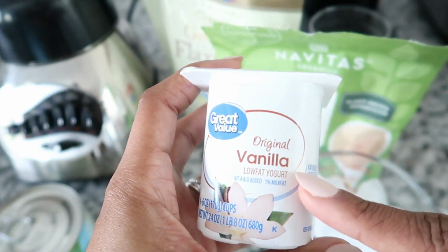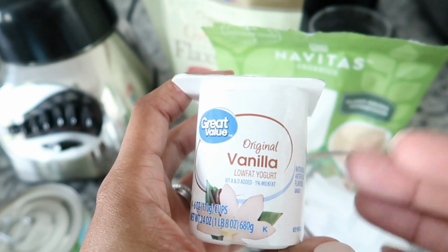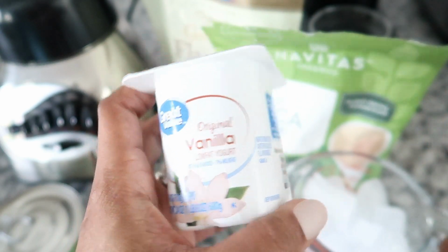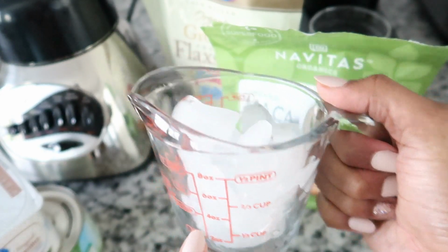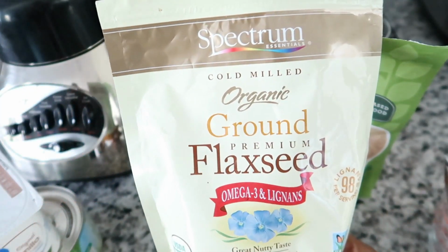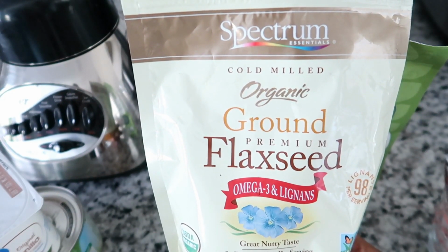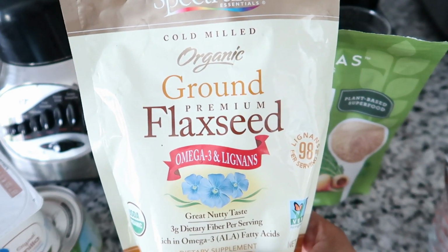Next, you guys, you're going to need some vanilla yogurt. Whatever kind of yogurt that you like, I prefer vanilla, and this is just what works for me. And so I use just one container of vanilla yogurt. You're gonna need a cup of ice, and so you'll need that. I also used flaxseed. I just did one spoonful of this, so I just measured out with a big spoon that you have in your utensils, so kind of like what you use for your cereal. So 1 spoonful of this.